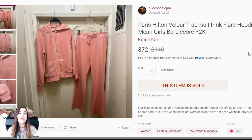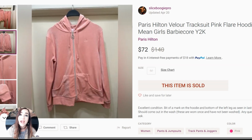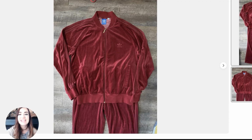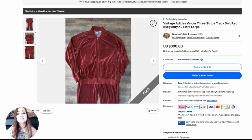This one I did throw in with the mainstream brands, but maybe it's more of a mainstream name. This is from Paris Hilton, which her brand was very popular in the 2000s. And this set sold for $72 on Poshmark. One that is definitely a mainstream brand. This is from Adidas. This one was listed at $300 and it sold for $150. A good reminder to always check how much items sold for after a best offer.